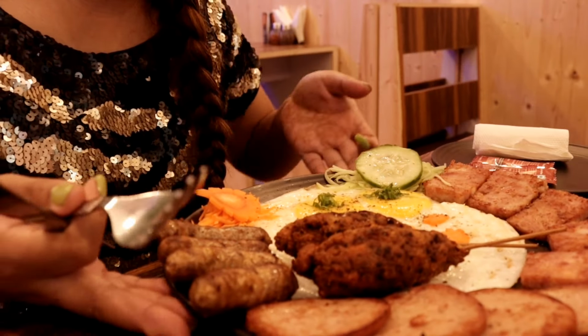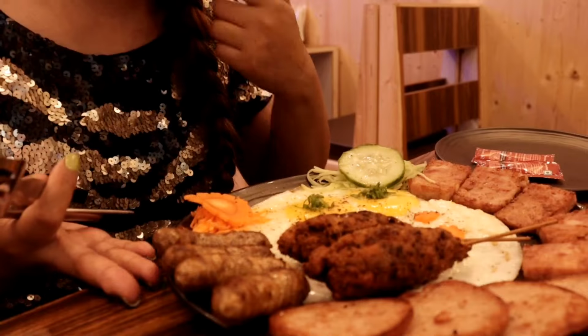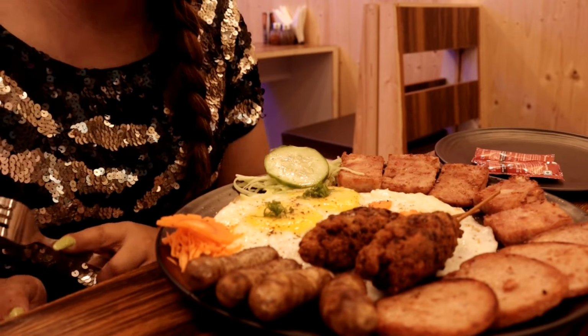Alright guys, so I've got the chicken platter here, and this is a huge platter for a single person. So obviously I've called Silas, who is on his way, so he'll be helping me out. They've got this lovely assemblage of sausages and ham and salamis and egg and everything. So let's give it a try.